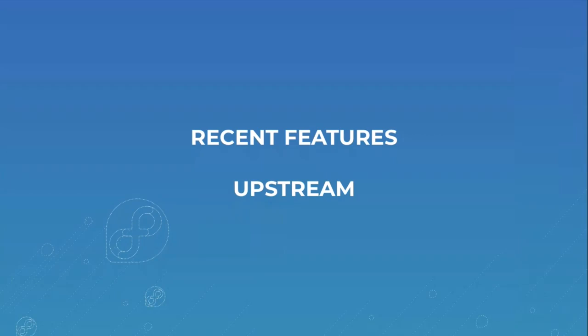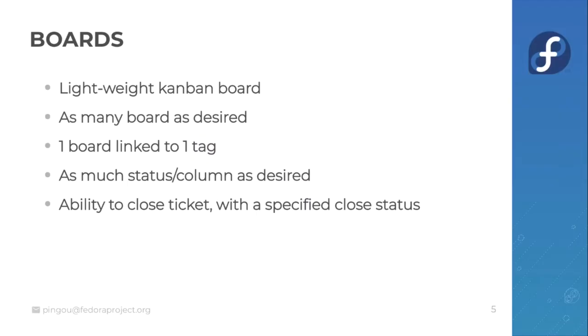That being said, we've added a number of features upstream, which you therefore no longer have to do yourself if you're interested in having them. One of them, which actually landed in production only this week, was the boards feature. It's a very lightweight Kanban board. You can have as many boards as you like per project. Every board is linked to a specific tag. So when you tag a ticket with that tag, it will automatically be linked to the board.